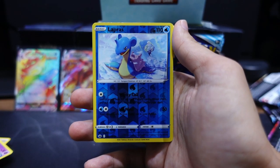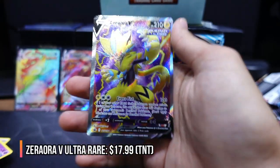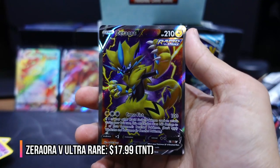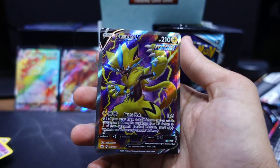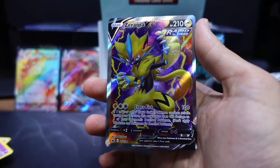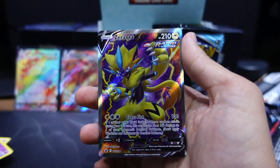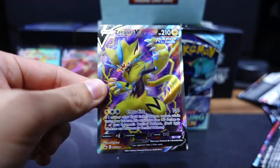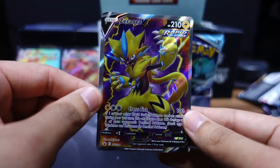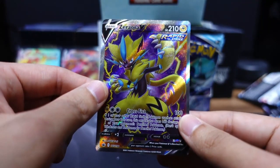I have my hopes. Let's be hopeful, positive vibe, guys. Number 165. Oh my god! Sheesh! Zero error! Alternate art! The ultra rare version! Oh my gosh, guys! I will take this any day of the week. Rapid strike, zero error. I seem to have an affinity with the zero error, guys. Oh my god, 165 over 198.